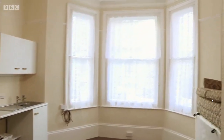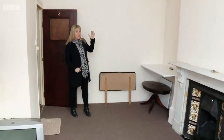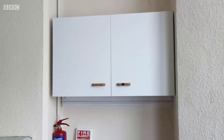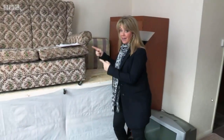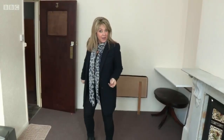So into flat number three, and this is it. It is just one room. So what have we got in here? Nice high ceilings, beautiful cornicing, nice fireplace, fabulous bay window, a very small kitchenette, couple of cupboards and a sink, and a bit of a gag here, sofa bed. Haha, do you like that? I know the washing facilities are upstairs on the first floor. This really is it. I'm going to check out flat number two now.